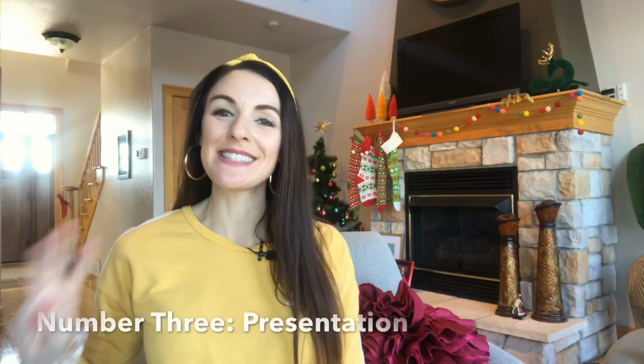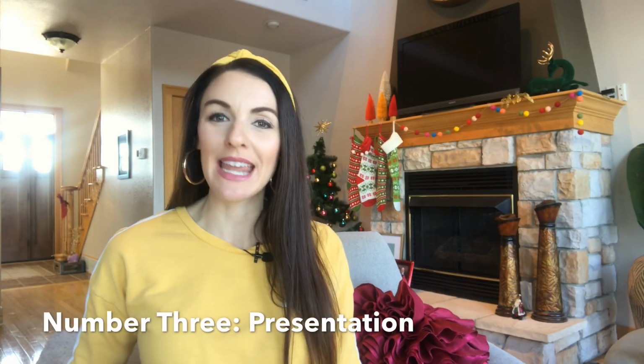Talking about fancy, tip number 3 is the presentation of the food. You can buy food from the store and no one will ever notice if you present it right. Put it in a fancy dish and maybe garnish it with something on top. That way it looks like it's homemade, right?